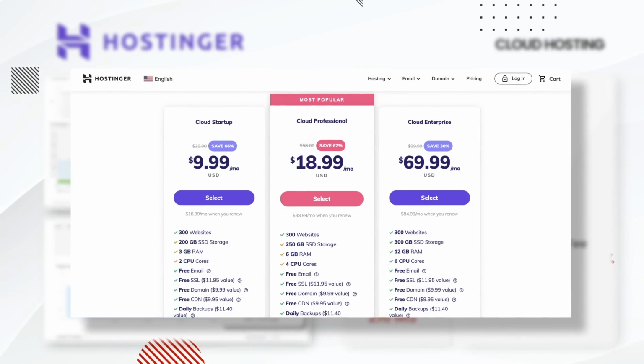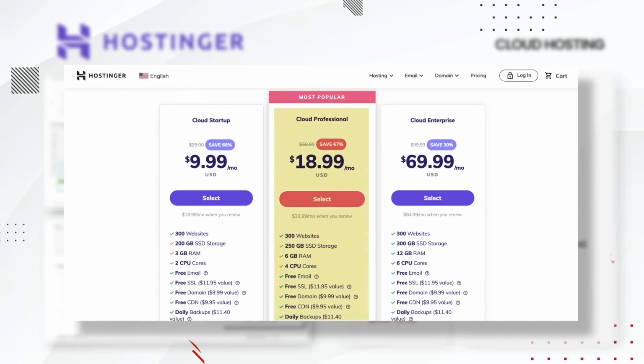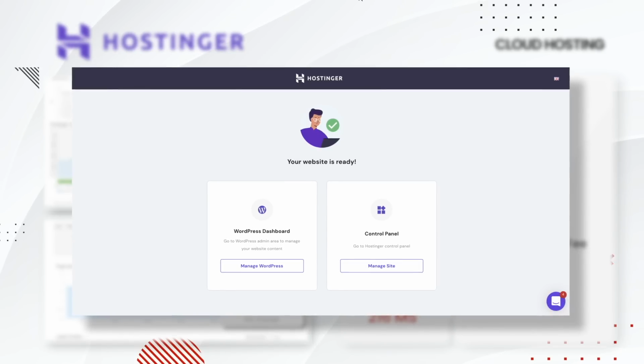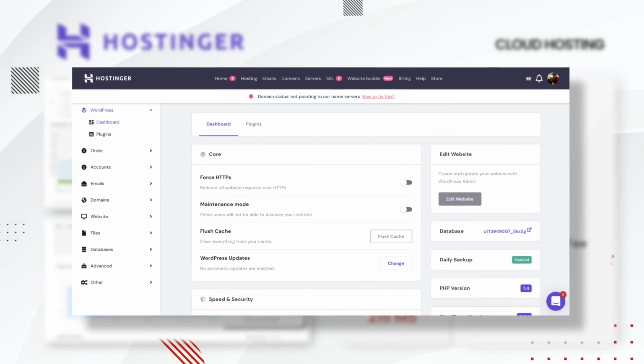For the Cloud Professional plan, you get up to 4 CPUs, 6 gigs of RAM, and you can host quite a bit of websites for just $19 a month. The only drawback here is the renewal fee is a little high. I also do like their backend interface. It's really easy to understand, it's quick, and if you're new to cloud web hosting, you shouldn't have too many problems.